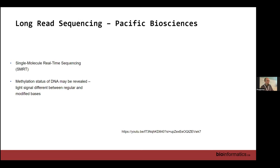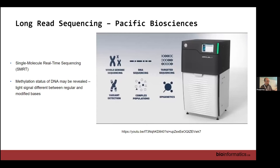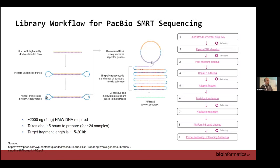I want to move to the last one, actually, that I'm going to go into a little bit more detail, which is the PacBio, which is single molecule real-time sequencing. I'm going to skip the video. We'll go through the workflow. If you think about it, it's very similar to the Illumina protocol.